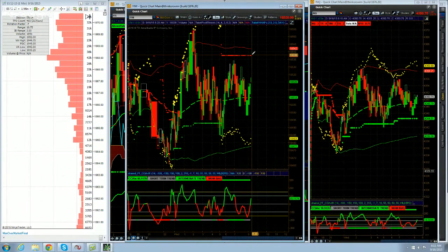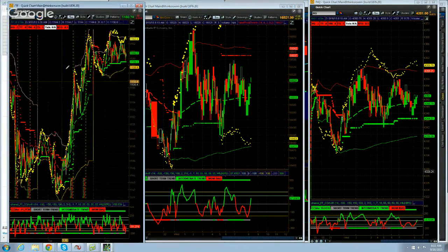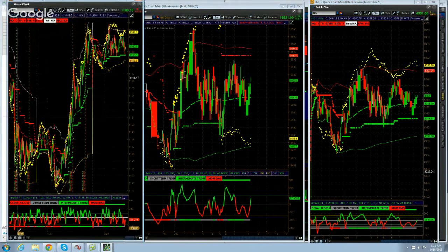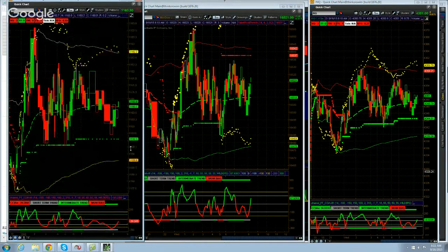And it has to get above 16,538 for it to become bullish. And then I've got the Russell right here. Let me fix that chart. I've got that bullish. That's at 1159.5.